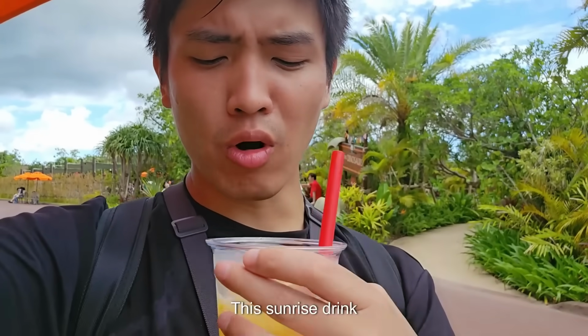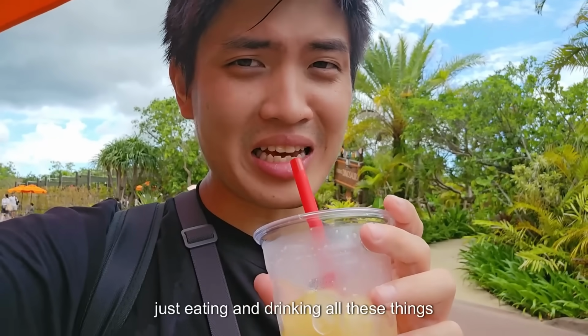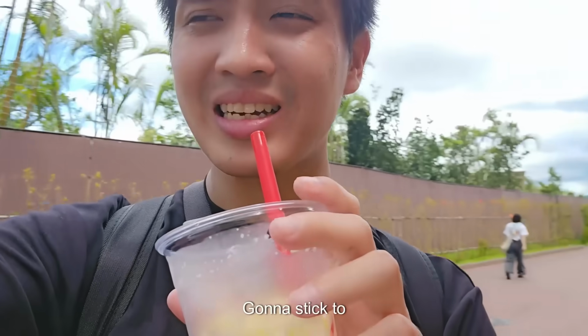8 out of 10. This sunrise drink, it's actually really nice. Very refreshing, but also very sweet. I think I've gained a lot of calories today just eating and drinking all these things. I'm gonna stick to green tea next.